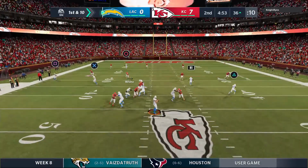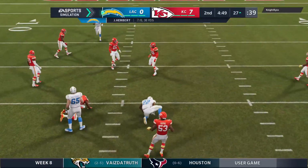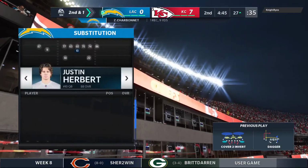Herbert setting up to throw on 1st down. Throwing for his running back, and he's got him complete. And this will leave him a yard short. Nice pickup of 9 yards on 1st down.